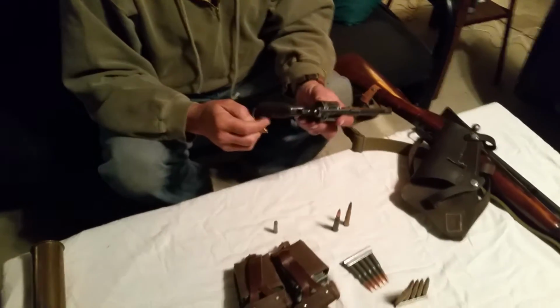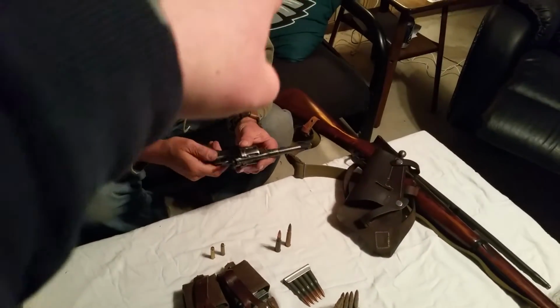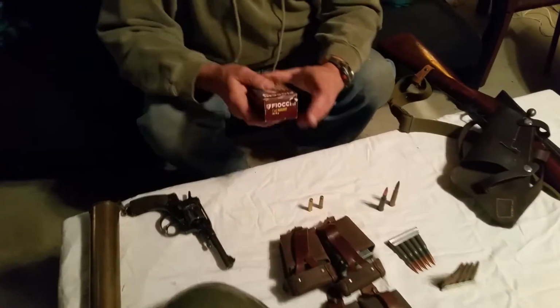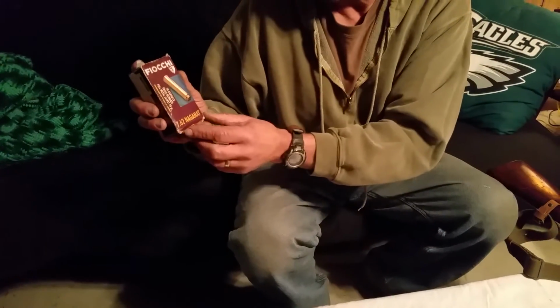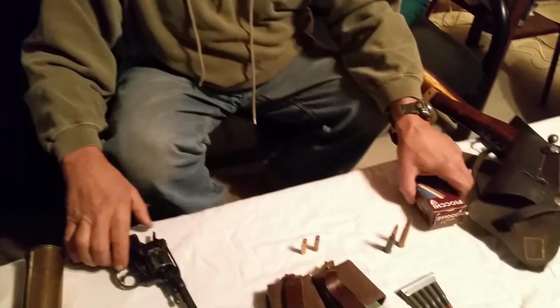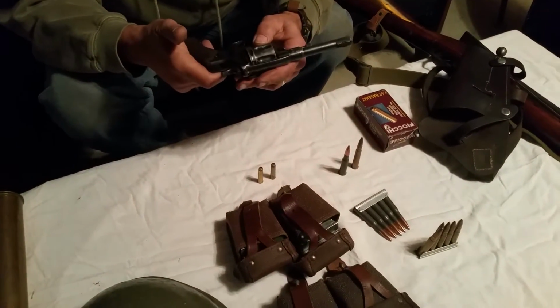Yes, they're extremely hard to find. And the box of them over there. These are Fiocchi. They're 7.62 millimeter, same as this, but they're Nagant pistol cartridges. They're hard to find. Those were expensive. Didn't you get them at Enk's Gun Barn? Yes, I did.